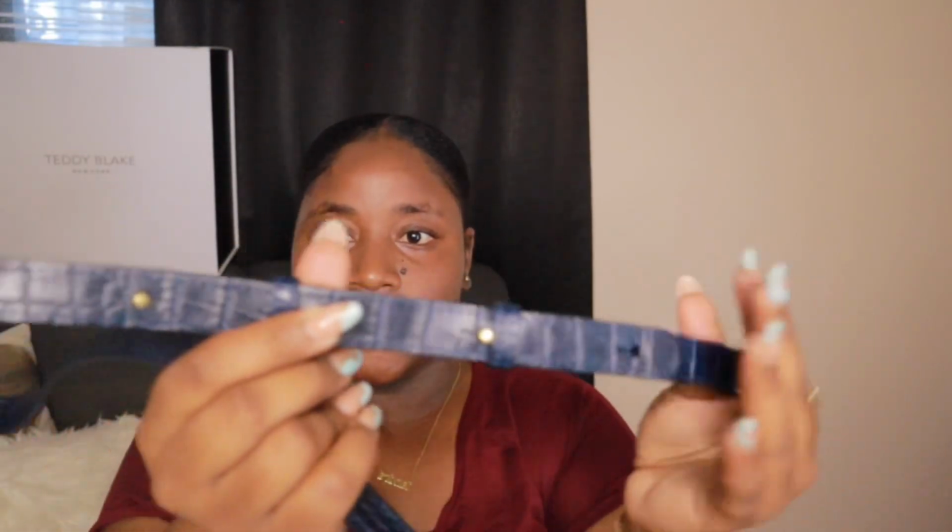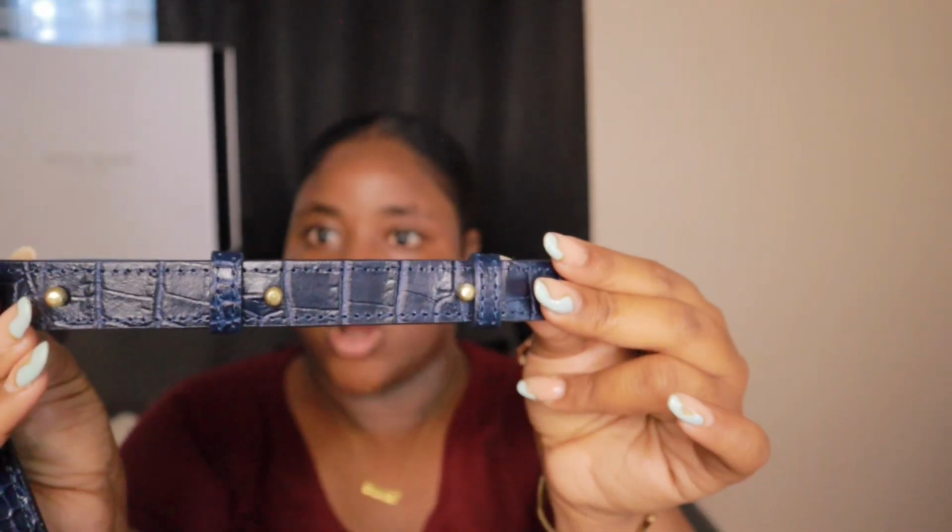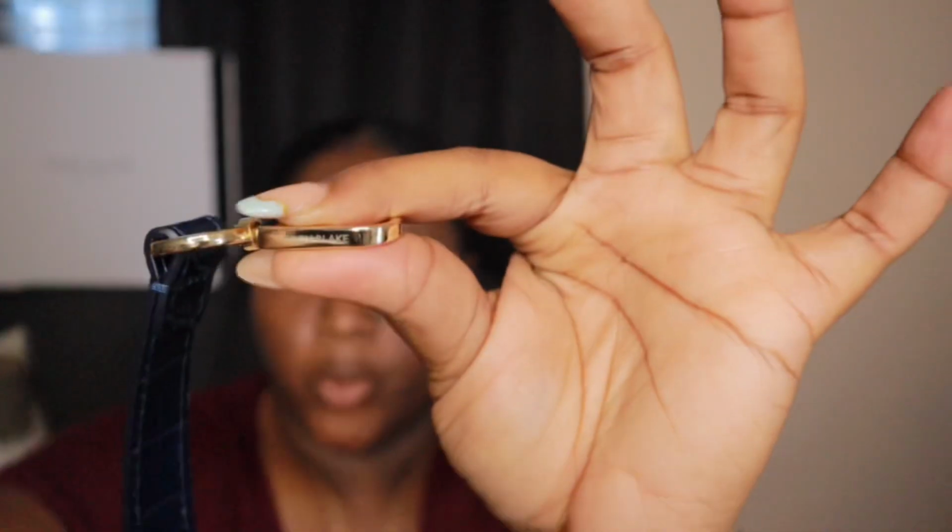And as I mentioned before, the straps are sturdy. Love that. I'm going to add the crossbody strap to the bag. So this is it. Sturdy and nice. I love the gold hardware on the strap. And I love how they engraved, ooh, see? I love how they engraved the Teddy Blake on the hardware. So cute. So it can be worn with the straps, the long straps, or you just use the handle.